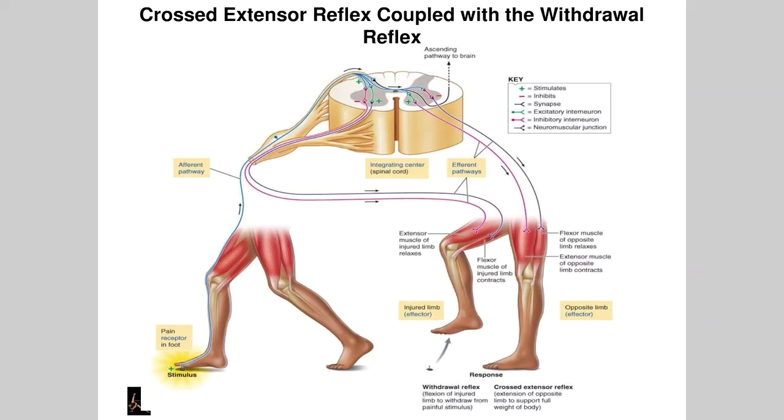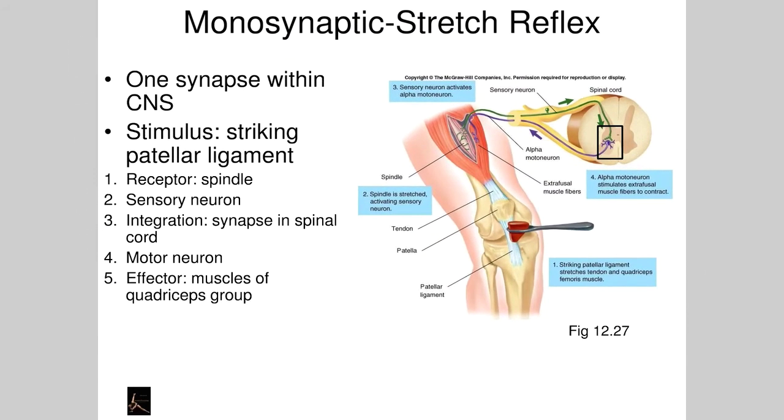It crosses over to the other side to allow us to stabilize the other leg so that we can lift up that foot. Okay. The simplest reflex is a monosynaptic stretch reflex. A good example is in your patellar tendon. You can have reflexes in your elbow and other areas of the body. It's present in all muscles, but most dramatic in the extensor muscles of your limbs.